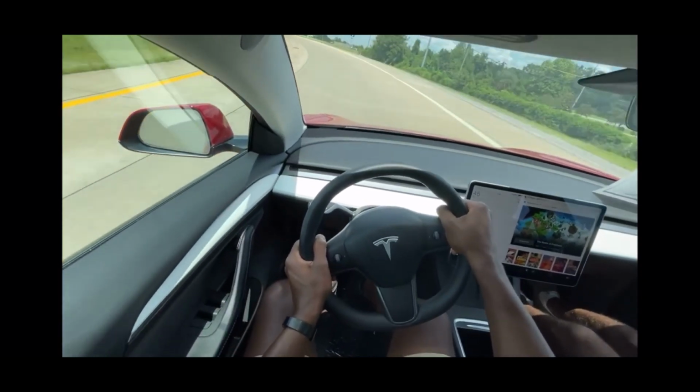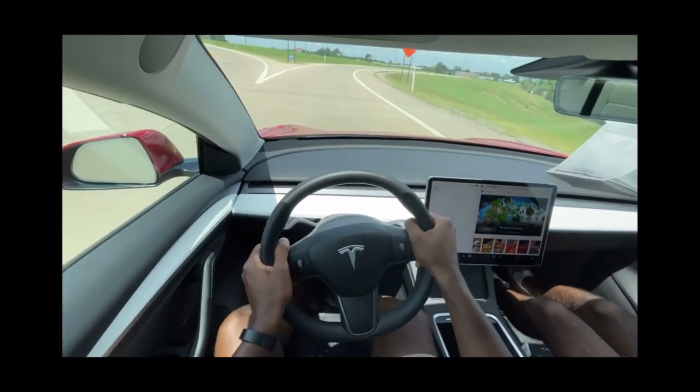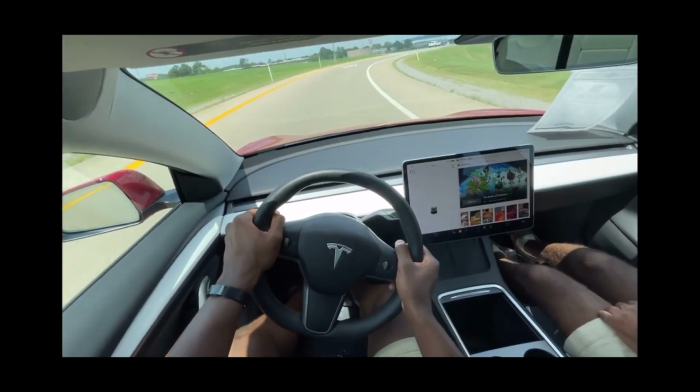It's just crazy how they hug the road. Even when I give it throttle, it's like driving a go-kart.